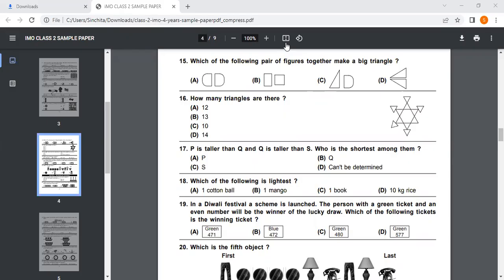Wait, Srinjay, I'm checking. Yes. Option C. Very good, excellent, Srinjay. Your answer is correct. Yes, Nishan, that's wrong, beta. See, this one is a triangle, so the whole one will be one. Okay, Srinjay, can you explain this sum, beta? Number 16. Yes, number 16, beta.